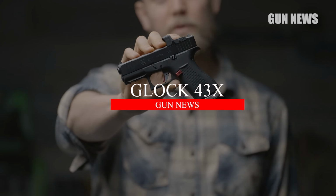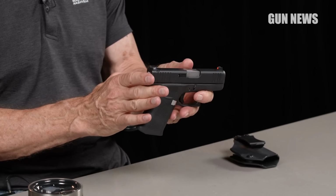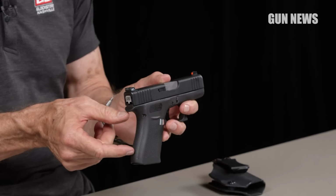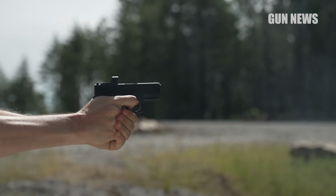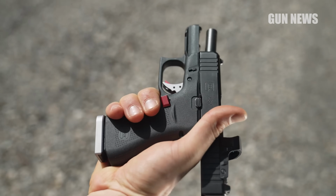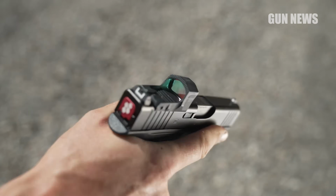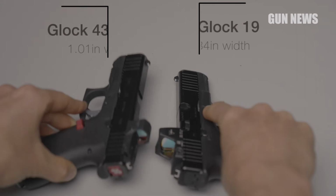Glock 43X. It's no surprise to anyone that the best-selling gun on the planet right now is the Glock 43X. This pistol is the answer for shooters who want a top-shelf CCW, but also want to shoot with precision at 50 yards. The Glock 43X has the same height as the Glock 19 Gen 5, but that's pretty much where the comparison stops.